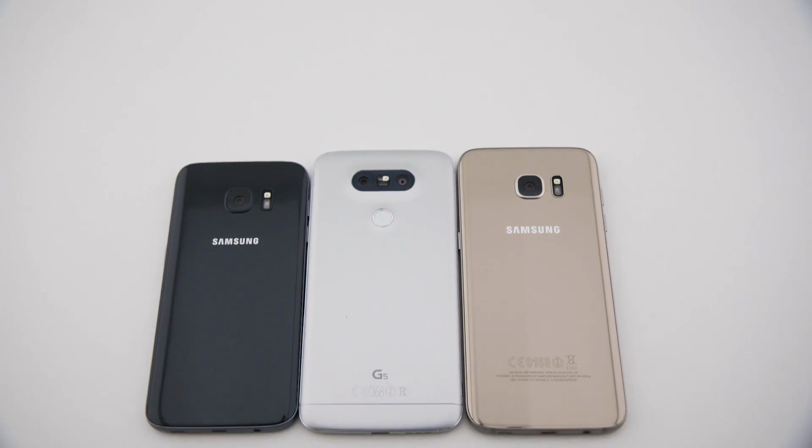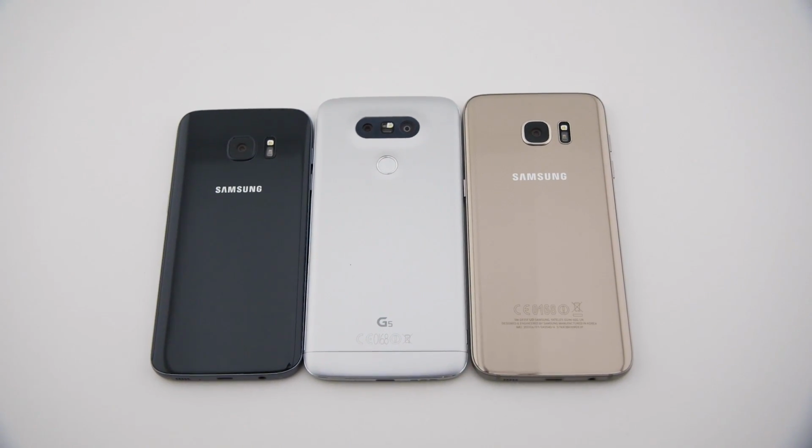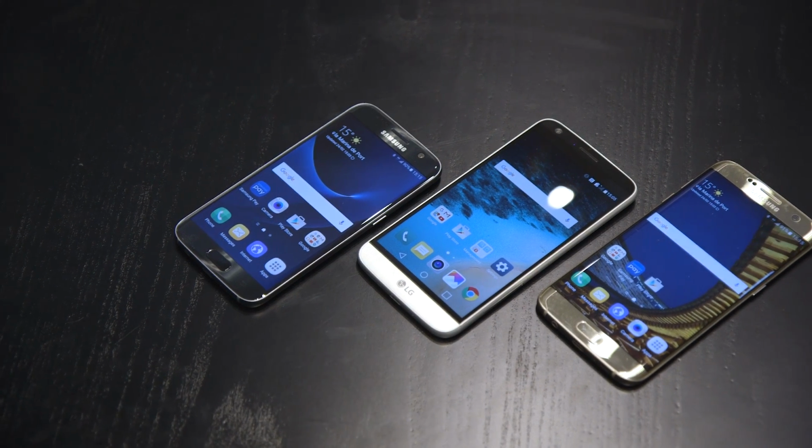So there you go, that's a quick look at the Samsung Galaxy S7, Galaxy S7 Edge, and the LG G5 here at Mobile World Congress in Barcelona.